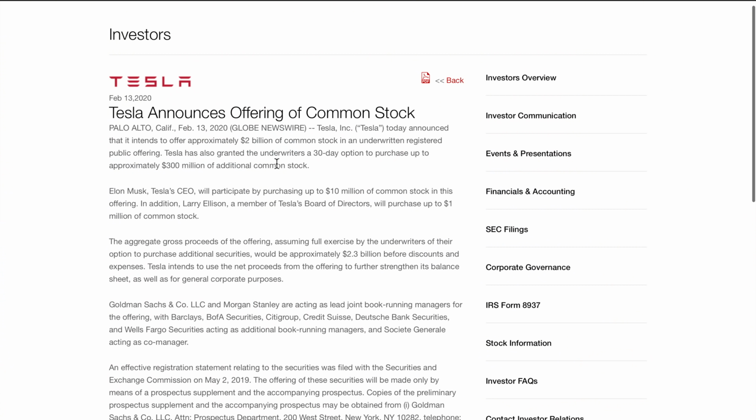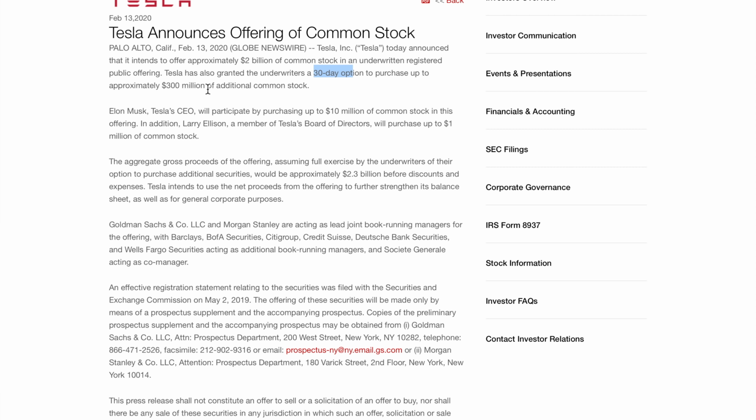Having said that, it brings us to this week's biggest news. On Wednesday, Tesla said it will raise $2.3 billion by offering common stock. So if you go to Tesla's website, it will offer $2 billion worth of common stock. It's a 30-day option to purchase. And Elon Musk will purchase 10 million. The other member, Tesla board director Larry Ellison, the CEO of Oracle, will purchase up to 1 million. This is peanuts money for the billionaires. So the whole point is they're going to raise $2 billion.